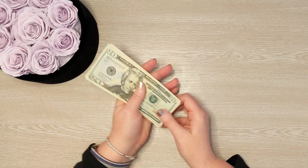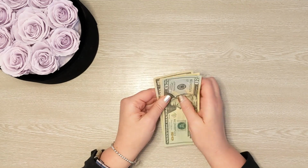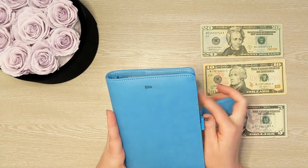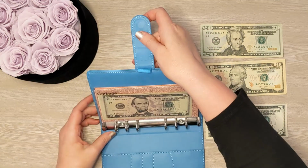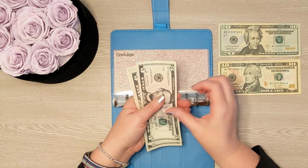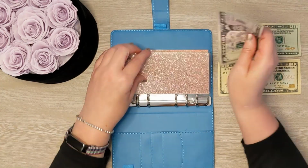Okay, so today we're going to be stuffing $45. So we have 20, 30, 40, 45. And we're going to start with bills. So the two bills that we need to set money aside for are garbage and Alliant Energy. Garbage is going to get $5 today. We're trying to save up 60, so let's see how much we have now. We have 5, 10, 15, and 20.